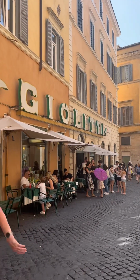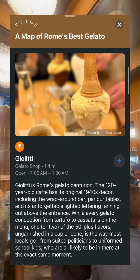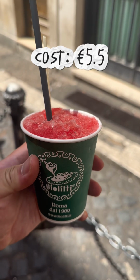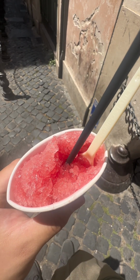It was super hot outside, so I went to Giulitti for some gelato. ChatGPT told me to come here, and so did this guide on Apple Maps. I got sour cherry, which was super sour, and pistachio. I also got this watermelon granita, which is my favorite. It was like if you froze a watermelon and chopped that up.